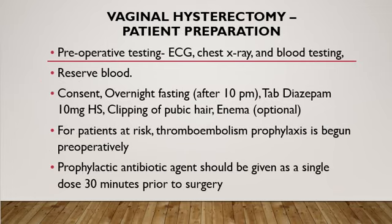So now we're coming to the procedure. Patient preparation: pre-operative testing as for major surgery is done, that is ECG, basic blood testing and chest x-ray, and usually 1 unit of packed cells is reserved. This also depends upon the status of anemia of the patient. Then consent and overnight fasting, and some sedative or anxiolytic is given the previous night. Then the clipping of the pubic hair is done. Enema is usually not given, but it's optional.